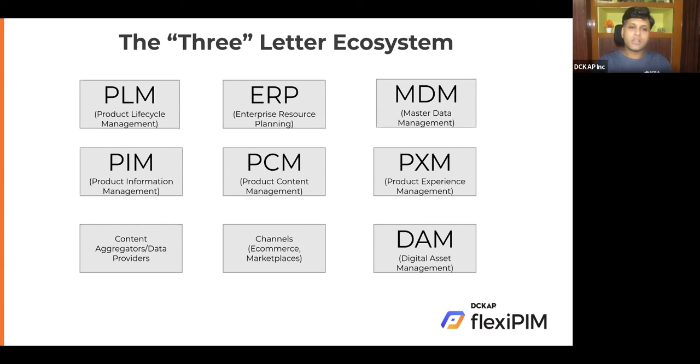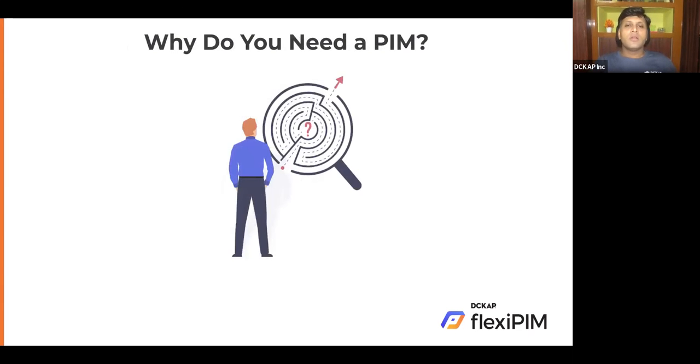for ease of context. So within the next few slides, I'll be talking about the PIM. But then it will be having the PCM and PXM capabilities as well. So why do you need a PIM in the first place? That's a question you might have, right? You might be using a spreadsheet, you might be having an e-commerce system where you're already maintaining it. But then why do you really need a PIM?